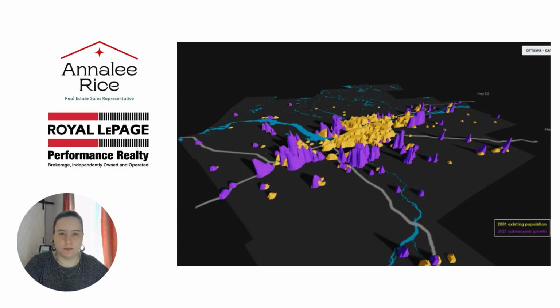So this is a screenshot that they had in their article, but then I went to the source, which was the CBC. It explains that, this is Ottawa and Gatineau, the yellow areas are where the city was built up in 2001, and then the purple is all of the new population, new developments, new housing since 2001. So this was 2001 to 2021, I believe it was. So 20 years.